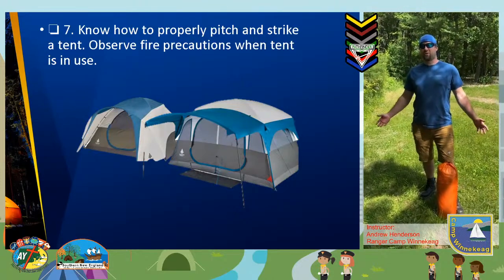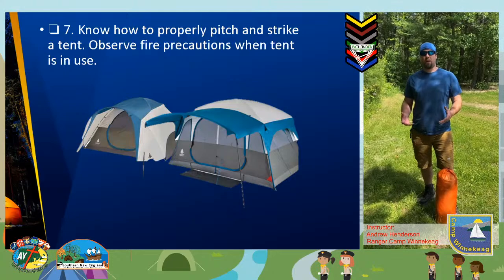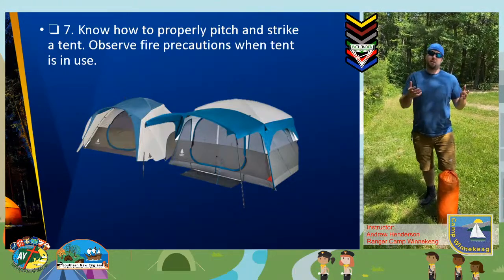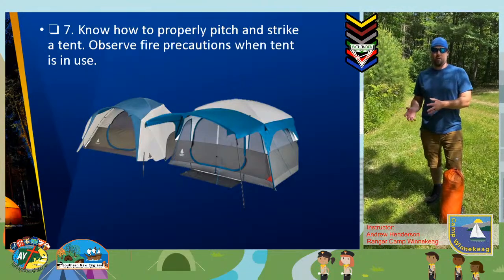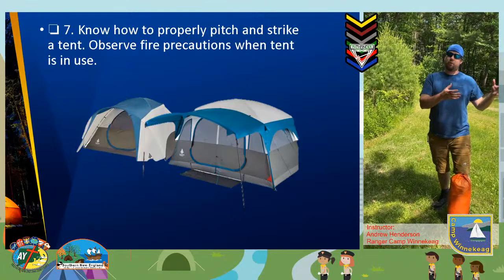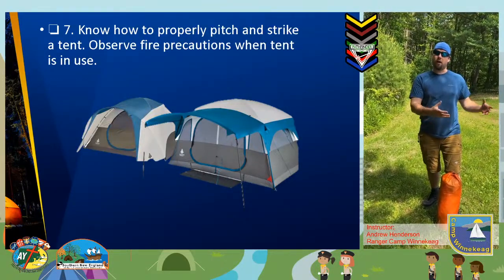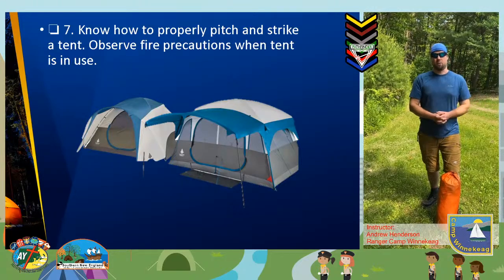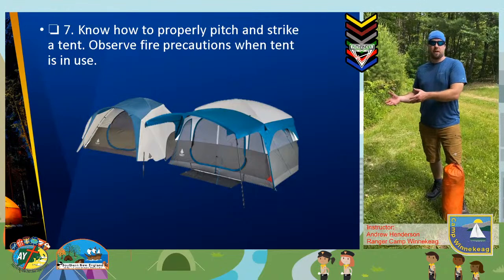So tents come in all different shapes, sizes, and colors, but one of the things we want to keep in mind when we select a tent is the time of year that we're going out and how many people are going with you. So if you're going out in winter time, you want to make sure that you're looking for a 4-season tent or a tent that has a full rain fly that you can cover as much as possible. The number of people that you're going with will also determine the size of a tent.